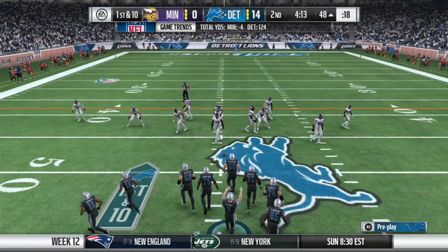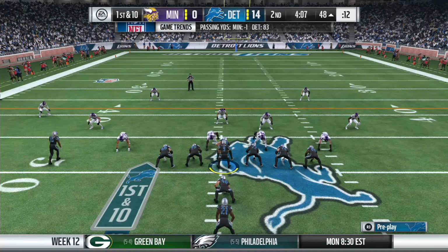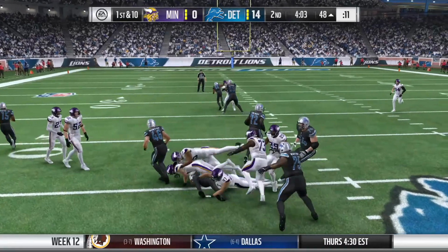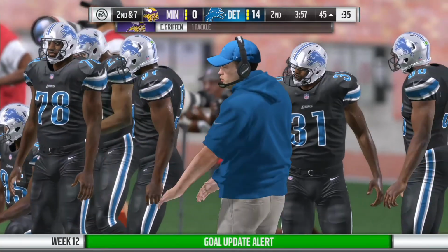In this situation, though, that A-gap wasn't open for the defense to exploit. The offensive line took care of it, protected it, and moved the defensive guys out of the way to allow for that nice run. And he's going to get this one down near the 45-yard line. 3 yards on the pickup there, and it'll be 2nd down.